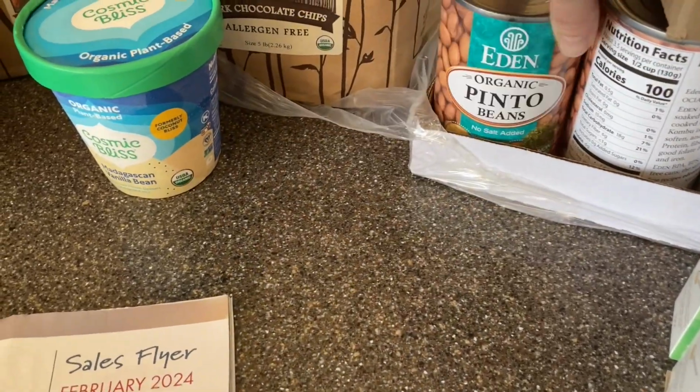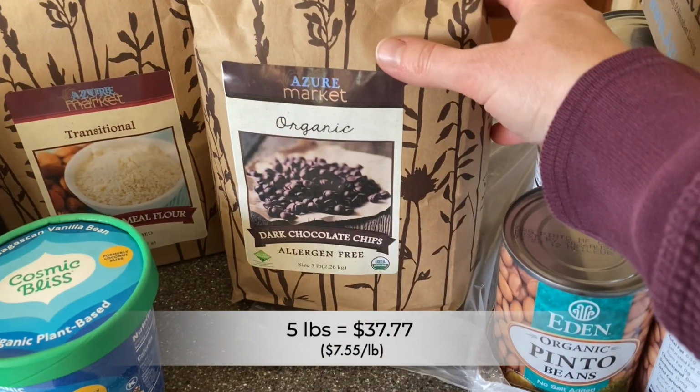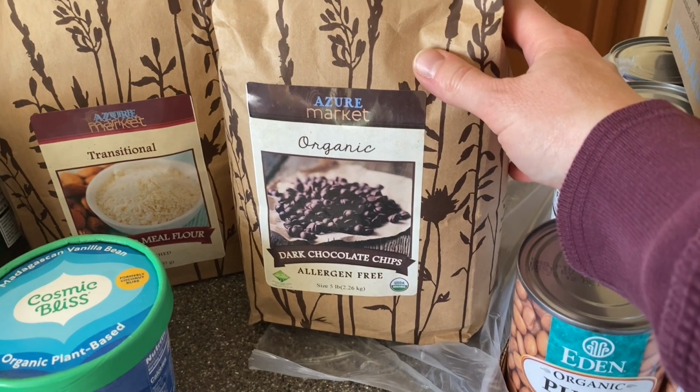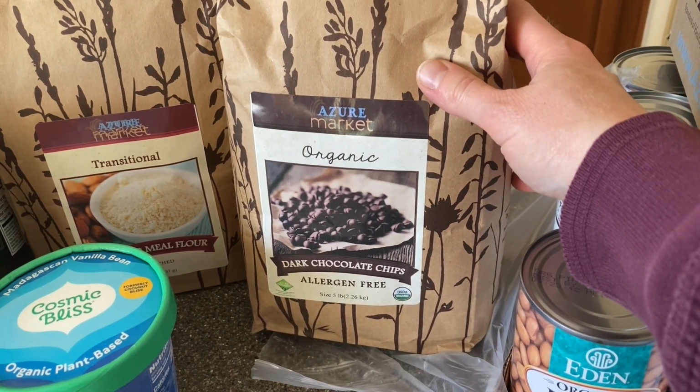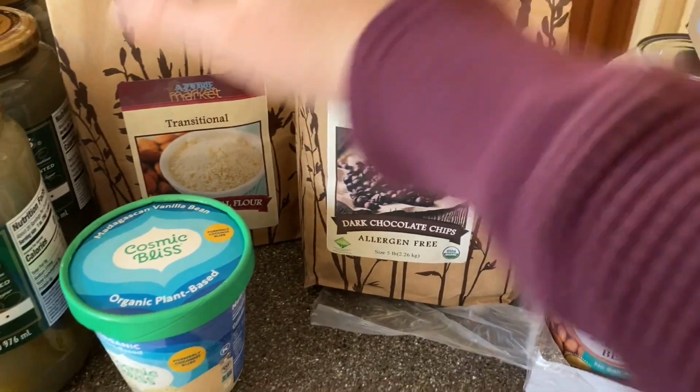And then back here is 5 pounds of the dark chocolate chips, allergen-free. These are also fair trade. I wanted to get the coconut sugar chocolate chips, but they have been out of those for a couple months, so I'm going to keep adding those to my order until we're able to get them.